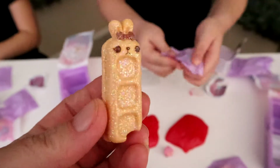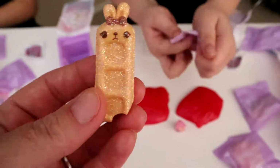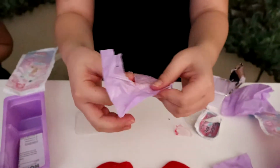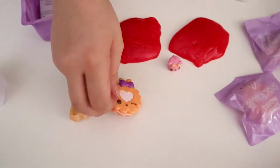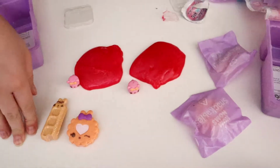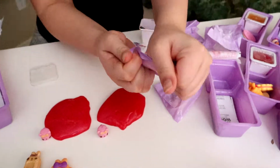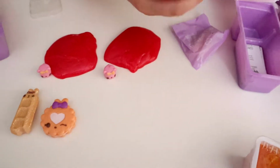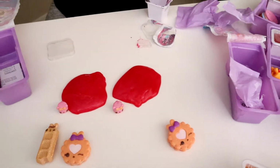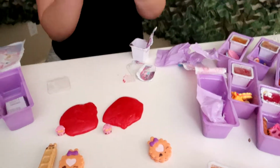Whoa, this one is super shiny. Wow, nice. For the dupe, we got a white one. That's pretty too. Look at that. Okay, so that is exactly the same. So the other two. It's exactly the same so far. Okay, so that's good to know.